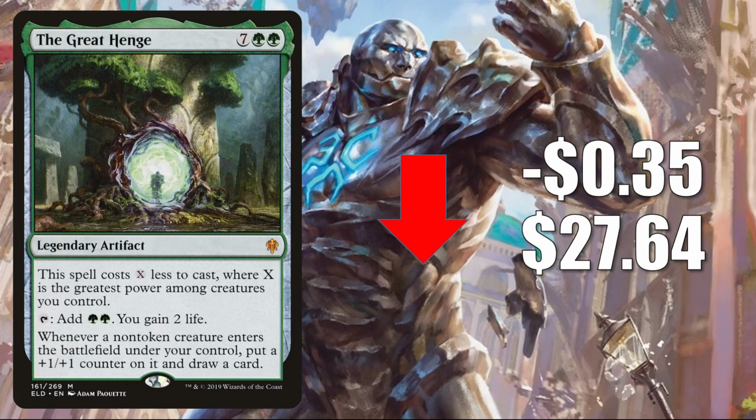Number 9 is The Great Henge. It goes down 35 cents to $27.64. This card's been relatively hot recently, so you are seeing some retraction here. You'll find this one in Mono Green Stompy and Adventure builds, as well as other decks in the format. Also, this is in some Mono Green Pioneer decks and sees a lot of Commander play, too.